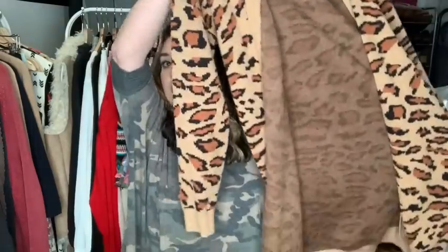So I love it so much. I don't know if I'm going to sell it. Depends on what comps look like.